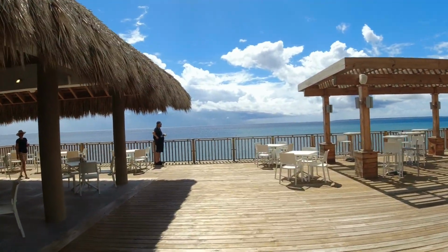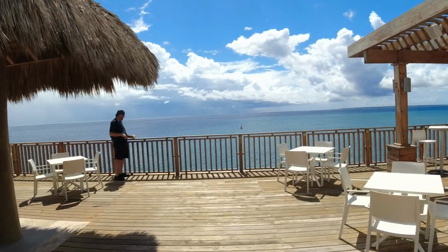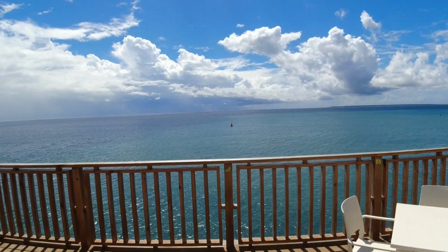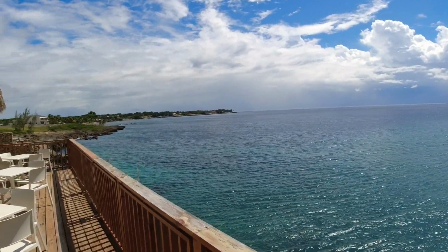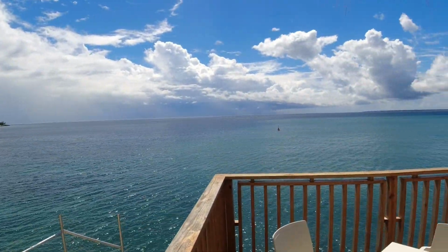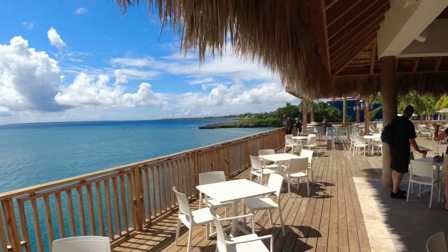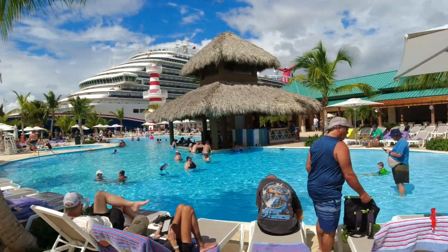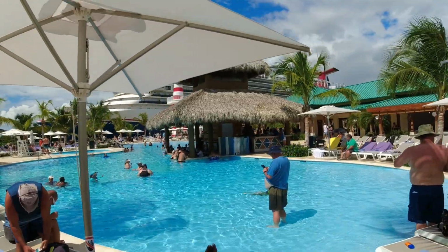Is this beautiful or what? You can come out here, sit and have some lunch, bring your Nathans over here, and have this view like this. Incredible, right? Let's just do a swing around here so you can see the whole deck. Fantastic view. See, there's the opposite side. If I was you, come to this side. It doesn't seem to be as crowded.